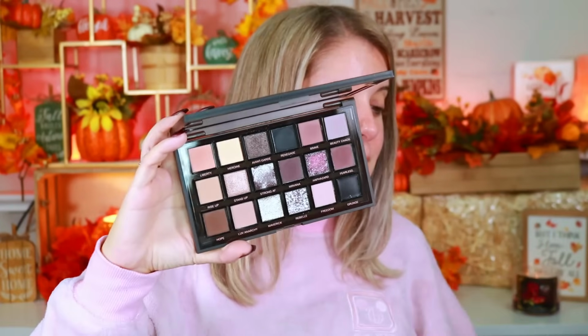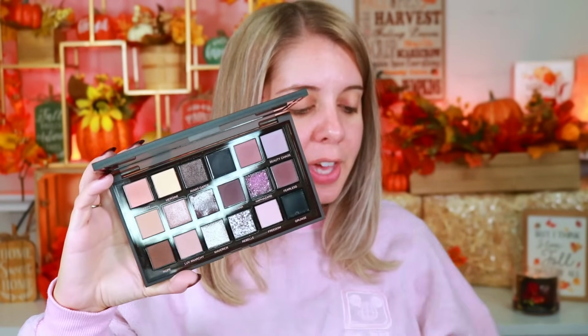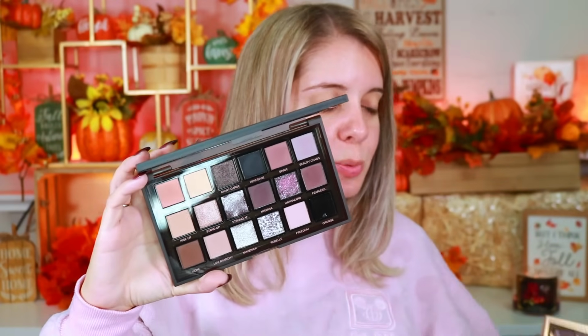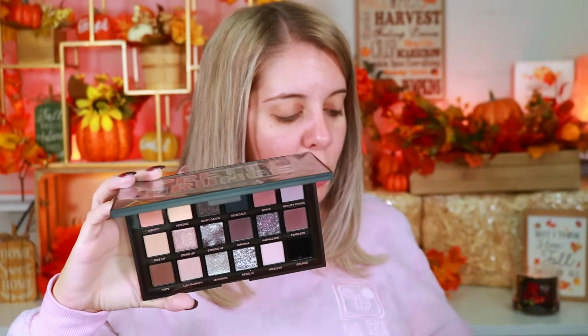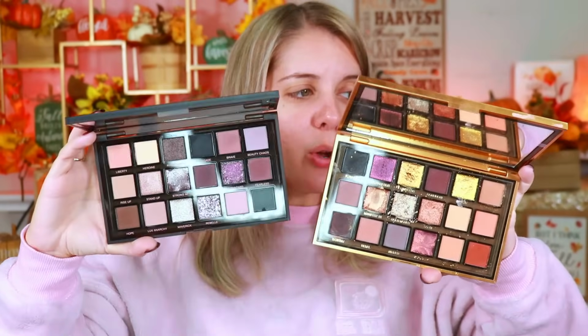Like I said, this does retail for $69, and I just want to show you guys the comparison between the last palette that came out for the holidays, which was the Empowered palette. So this was definitely a warm tone bronzy neutral palette, and now we have a cool tone neutral palette. And if you guys did not notice, is it just me, or have all the brands recently rolled out with smoky cool tone palettes? That's like a vibe right now. And listen, I am all for it because I love smoky cool tone palettes, but I'm also realizing that every brand's rolling out with it recently.